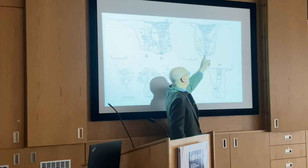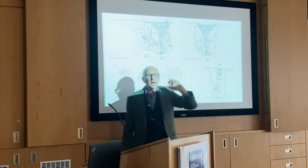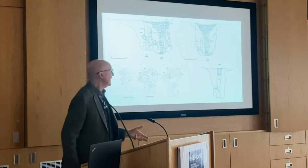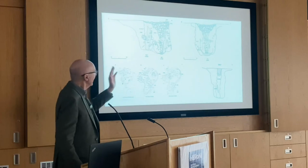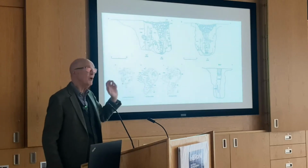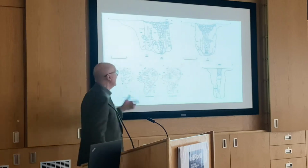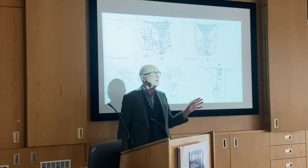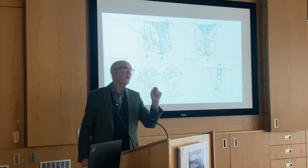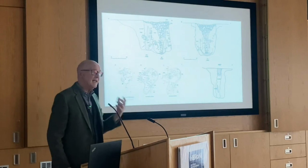Again, you can see where the post went, but it's full of stone and charcoal-stained soil. A post could not have rotted and produced that effect. The post would have to have been removed in order to create that, and then charcoal and stones put back down to mark the position of the post. So somehow they levered the post out.